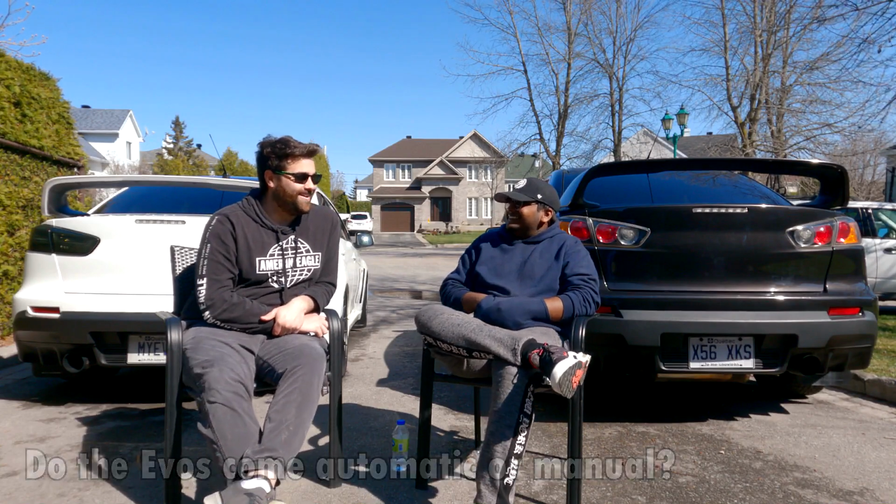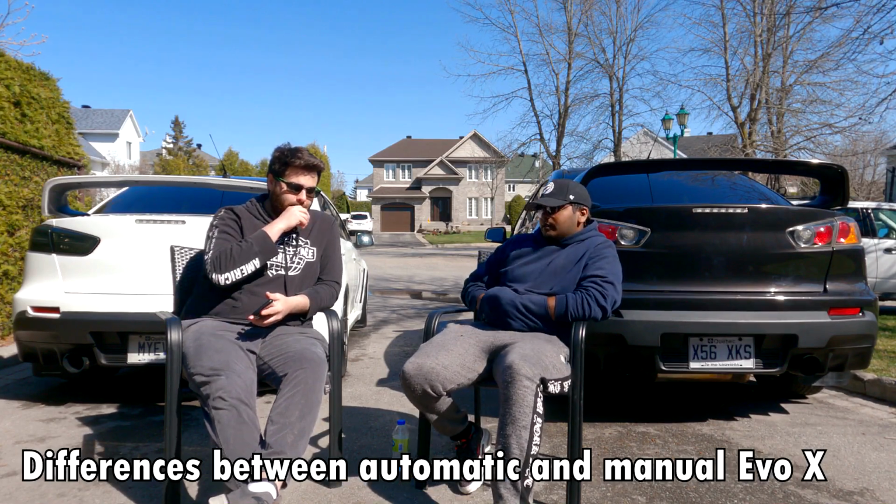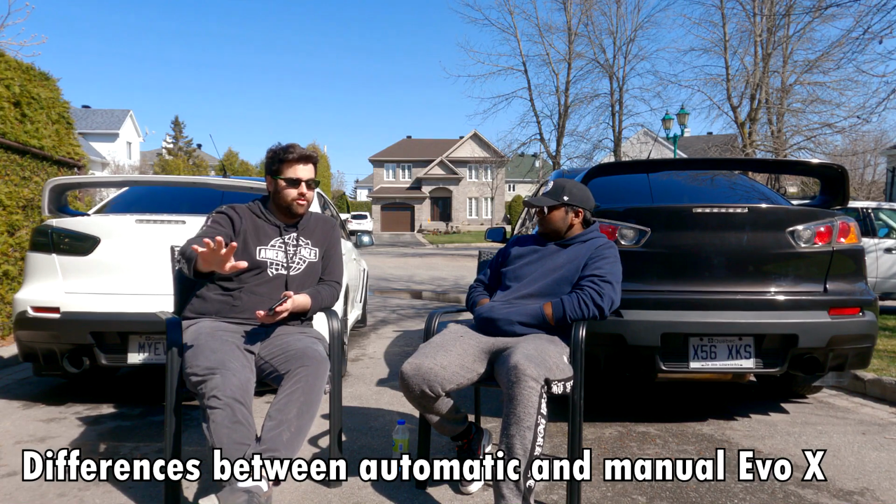But other than the transmission, is there a difference between the automatic Evo and the manual Evo? Well, aesthetically and performance-wise, the automatic Evo was something more pushed by Mitsubishi.